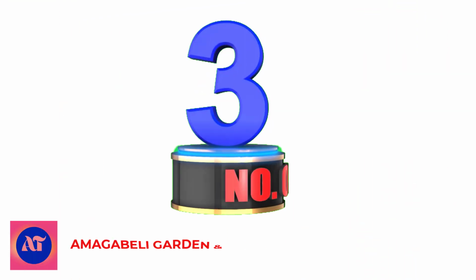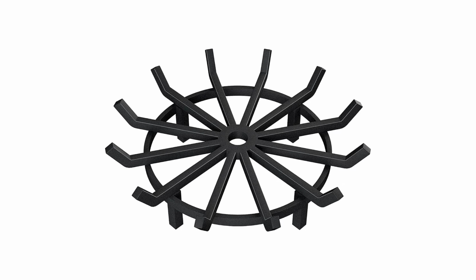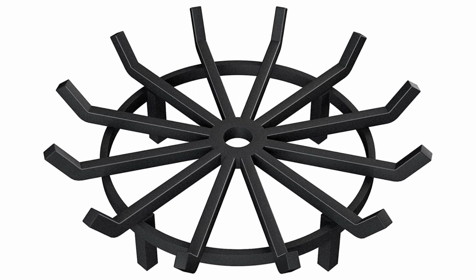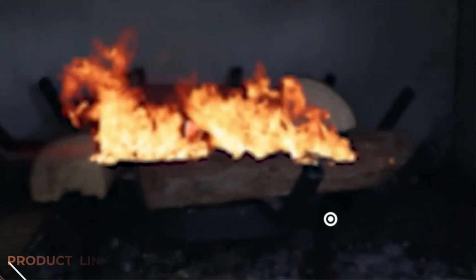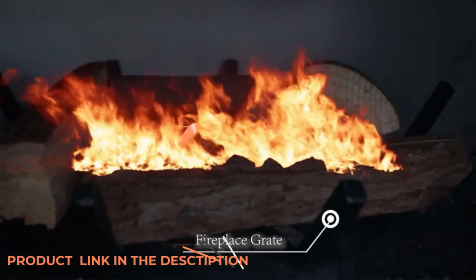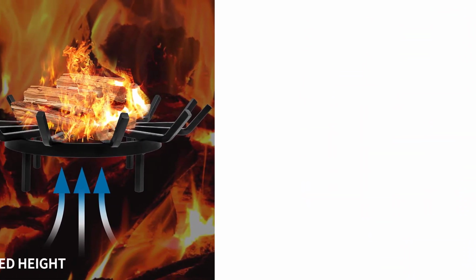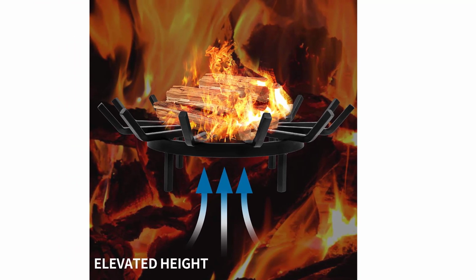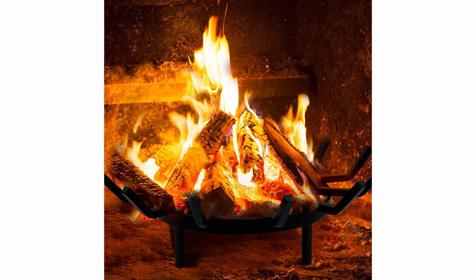Number 3. Amagabeli Garden and Home 24 inches Fire Grate. This round fireplace grate from Amagabeli offers a different take on the typical rectangular fireplace grate. The grate is shaped like a wheel, and its 12 metal 0.7-inch thick bars look like spokes extending from the center of the grate. The bars are angled upward to contain burning logs, preventing them from rolling off. This design makes it easy to start a fire that produces an ample amount of heat.